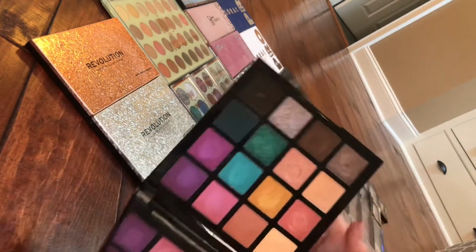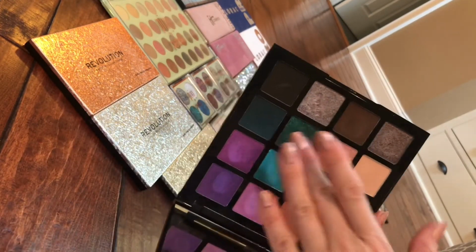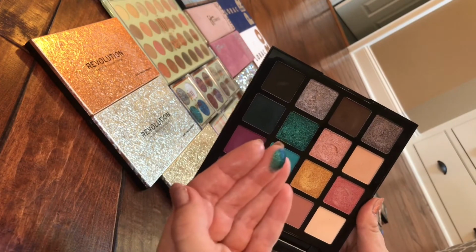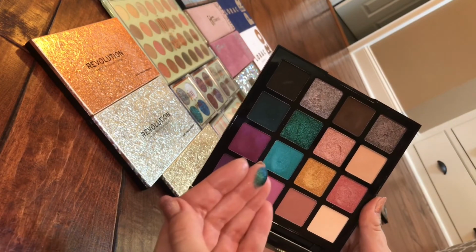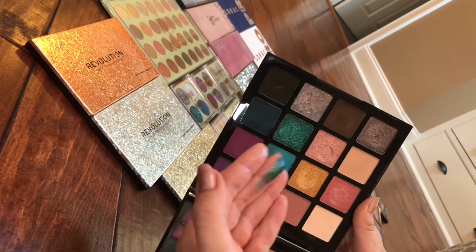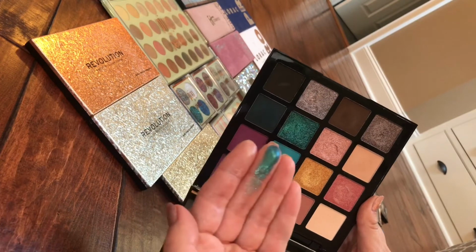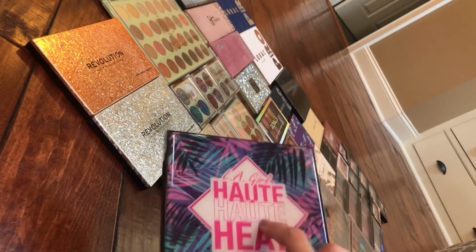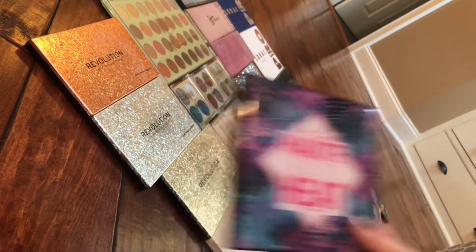The same with this LA Girl one. The metallics in here are beautiful. I mean, look at this beautiful teal green. Honestly, I think I want to keep this for the metallics. The mattes were not impressive, but these metallics were stunning. So I am going to keep this probably mostly for this color, but it is relatively new to my collection, so I'm not ready to say goodbye just yet.